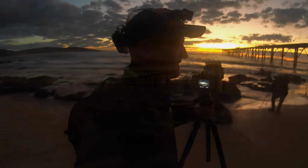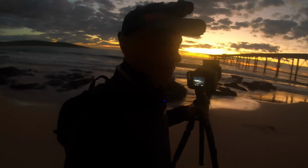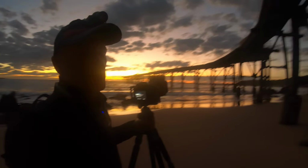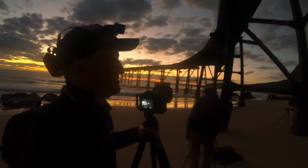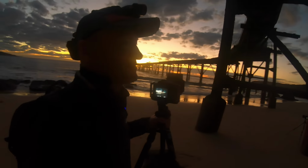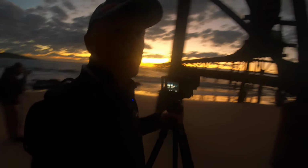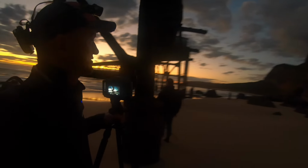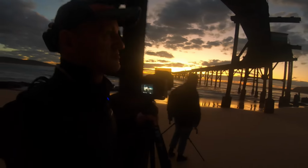Okay, let's take a walk and see what we can find down here. Actually walking under the pier right now. It's actually quite busy today, which doesn't surprise me because, well, let me just show you what's behind us as well. We got a cliff face here. Looks like a little bit of a cave down there. Looks like we can get shots on both sides actually.